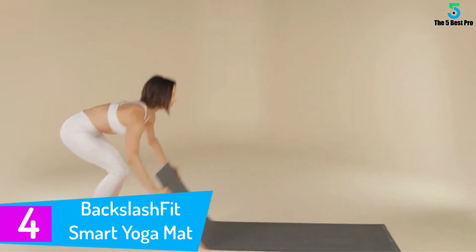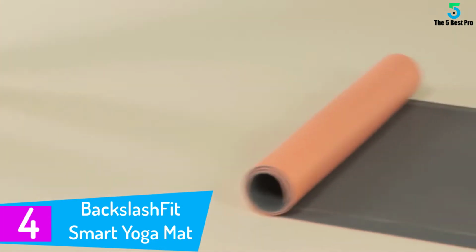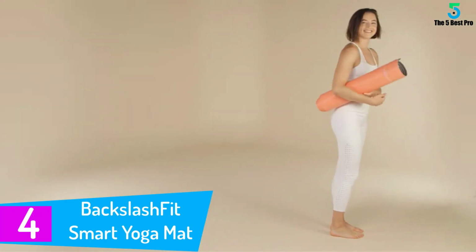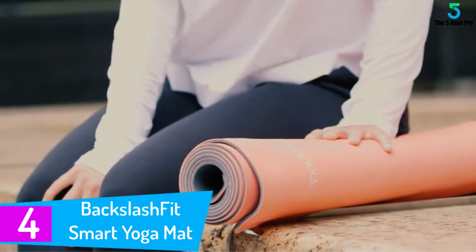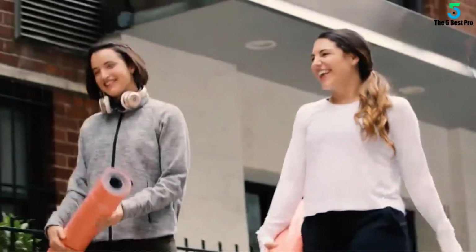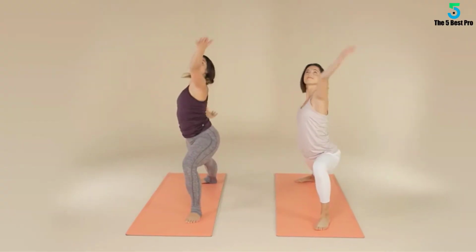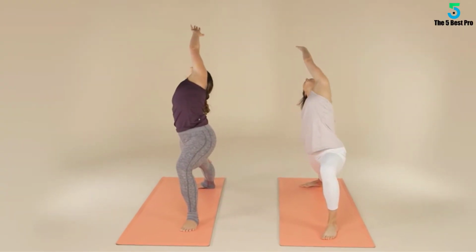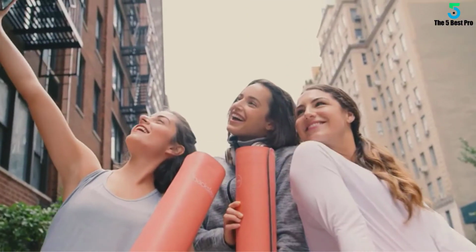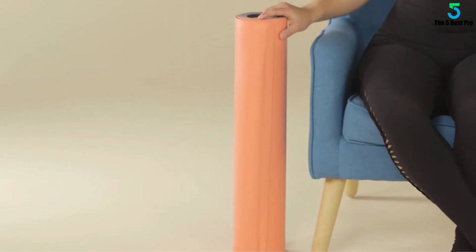At number 4. Backslash Fit Smart Yoga Mat. This innovative mat comes with an Amazon Alexa command to talk you through your yoga routine and it rolls up on its own. There are snaps on the top and bottom that lock it into place, no curling edges, and when you're finished using it, just flip it over, click the snaps, and it quickly rolls up by itself. It also stays neatly rolled and stands on its own, making for easy storage.